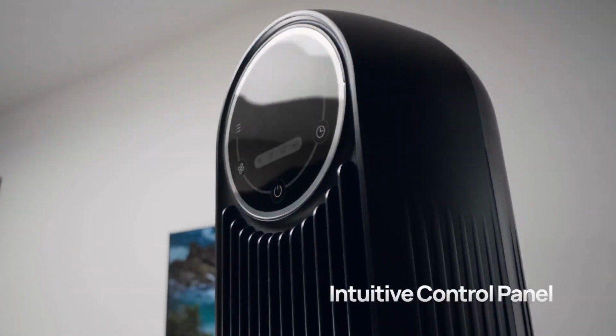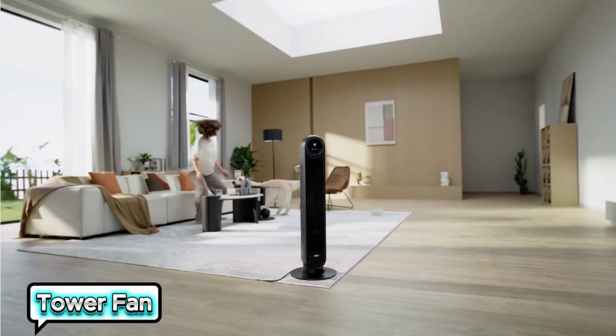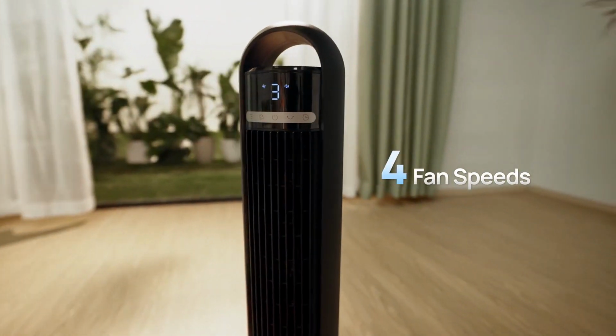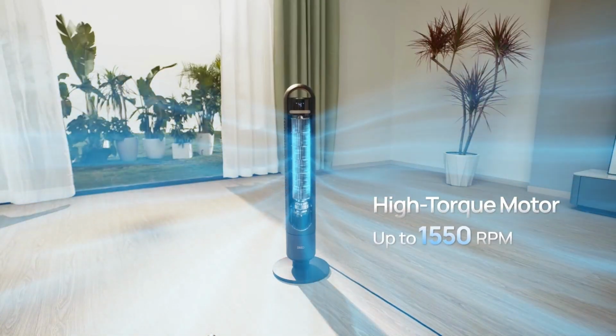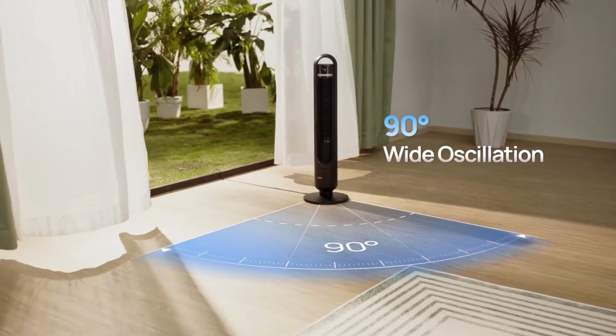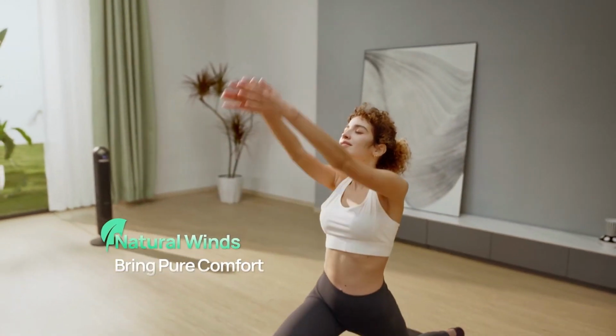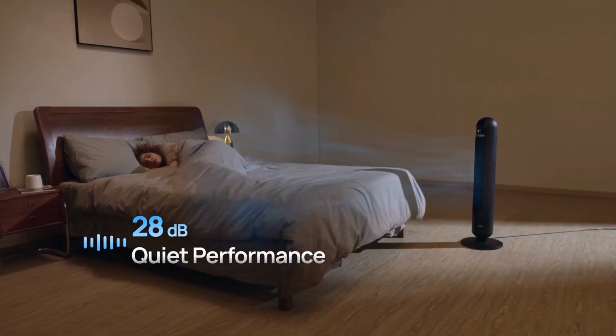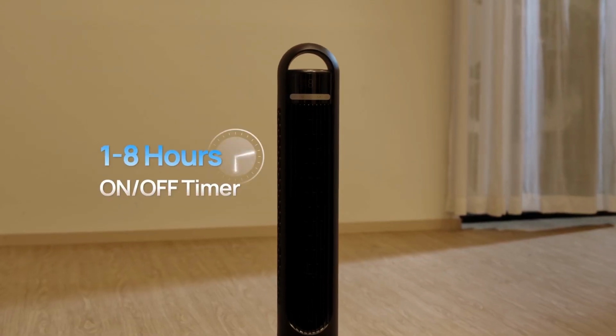Stay cool and comfortable with the Drio Nomad 1-tower fan, delivering powerful 25 feet per second airflow with ultra-quiet performance. It's perfect for bedrooms and indoor spaces. Featuring 90 degrees oscillation, 4 speeds, 4 smart modes, and an 8-hour timer, this sleek bladeless standing fan provides smooth, refreshing air while saving space and energy.